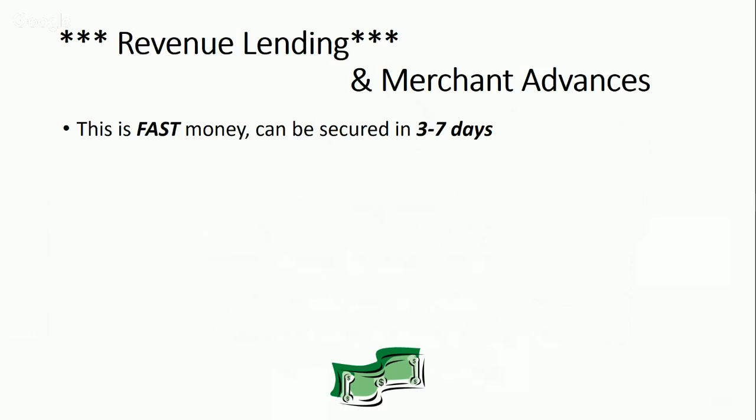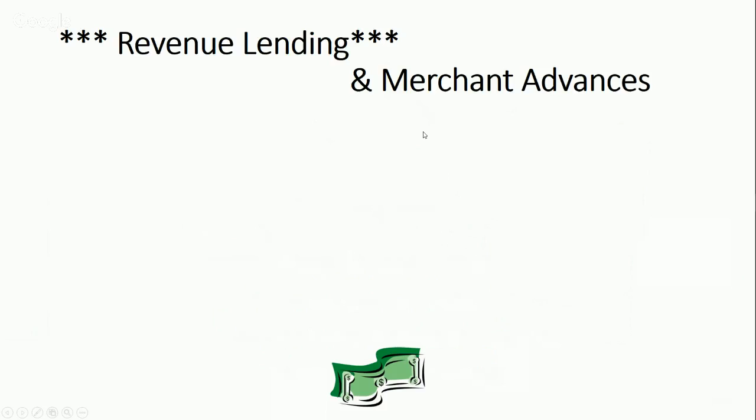Revenue lending, merchant advances. First of all, let me talk about the difference between the two, because you'll see both of them out there. Revenue lending is what we like the best. Merchant advances have historically been probably most popular. The difference is this: merchant advances will only look at deposits in your bank account that come from credit card transactions. Visa and MasterCard, that's it. They look at all the Visa, MasterCard, sometimes Discover deposits into your bank account, and that's what they'll count as your revenue to qualify you for financing. Revenue lending looks at all of your deposits.